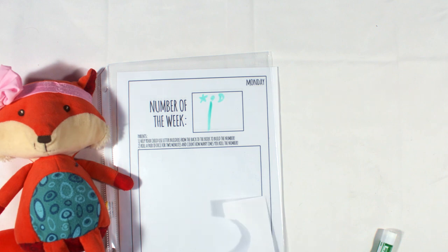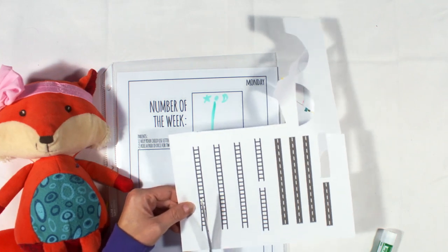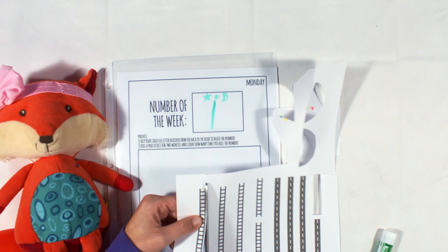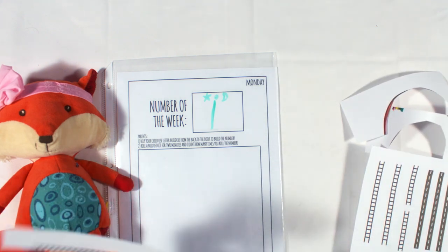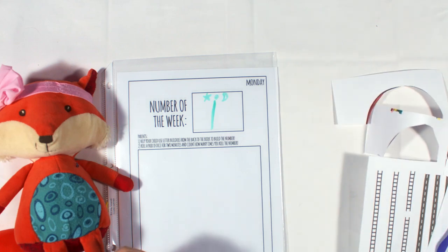So we made our letters. In the back of the book, there are a bunch of cool things. There's ladders, there's roads, and there's slides, and there's rainbows, and all those make up our numbers and letters. It's kind of cool. That is cool. So I'm gonna cut out my ladder, and this is the easiest one. This is probably my favorite number. Are you ready?